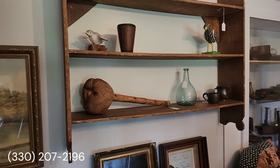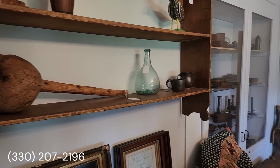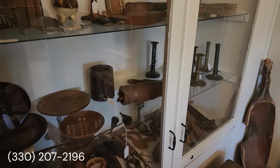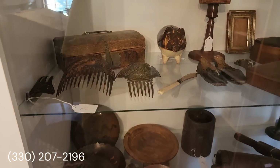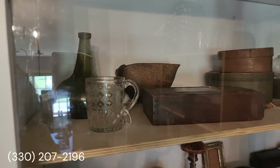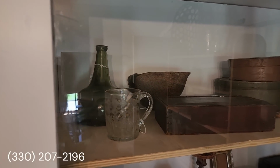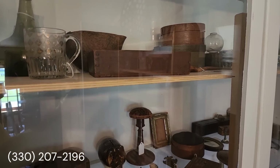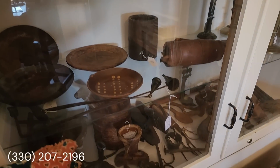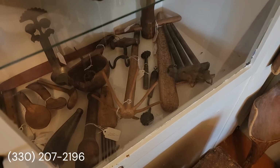And I adore this shelf piece here on the wall. More early lighting, some beautiful hair combs. Oh, there's a beautiful onion light or onion bottle back there, that green bottle. It's called onion basically for the shape. They usually have a pontil, or they should have a pontil mark on the bottom, which would help to date it as being an old one that was blown glass. Some really neat pieces in there.